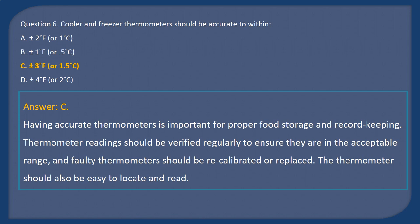Answer C. Having accurate thermometers is important for proper food storage and record keeping. Thermometer readings should be verified regularly to ensure they are in the acceptable range, and faulty thermometers should be recalibrated or replaced. The thermometer should also be easy to locate and read.